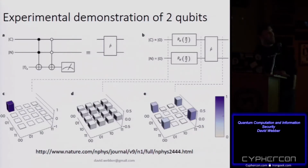And you can tell, this is what they measured. So you can see there are some elements of this matrix where they measured a non-zero value. And that basically shows, hey, this is still very experimental. It's not perfect.